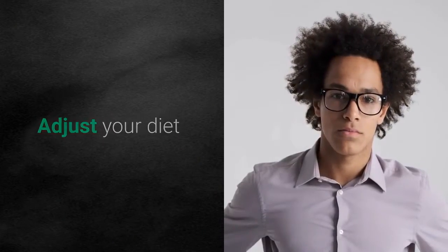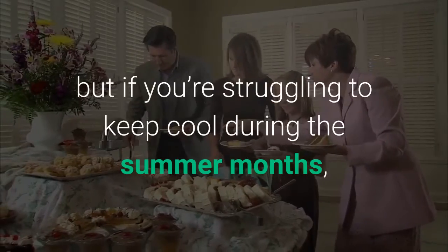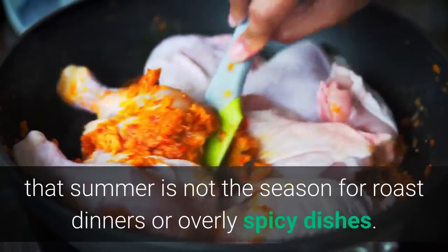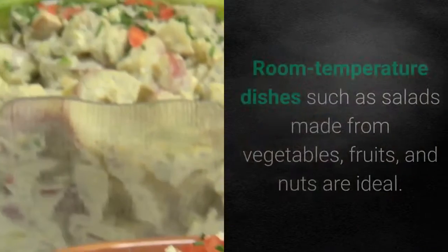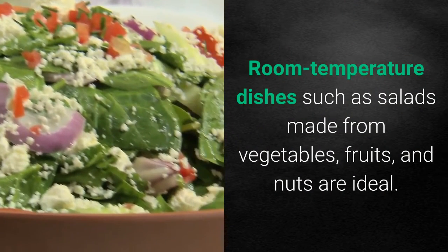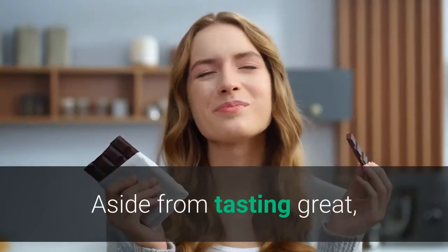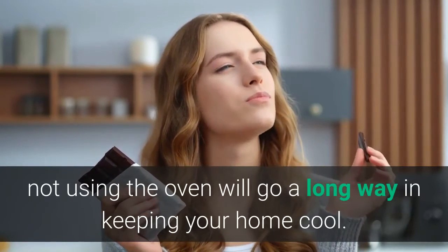Adjust your diet. It may sound like common sense, but if you're struggling to keep cool during the summer months, there are certain foods and meals you should be avoiding. We can probably all agree that summer is not the season for roast dinners or overly spicy dishes. Room temperature dishes such as salads made from vegetables, fruits, and nuts are ideal. Noodles are a great addition to a salad for a change in texture. Aside from tasting great, not using the oven will go a long way in keeping your home cool.